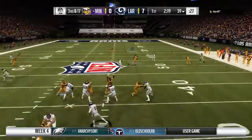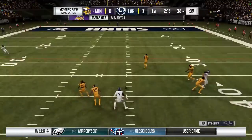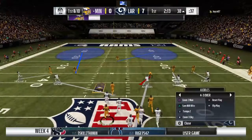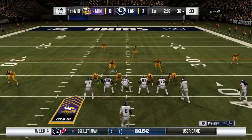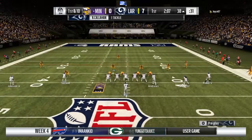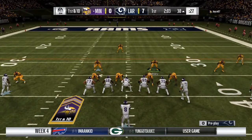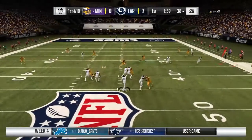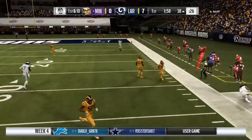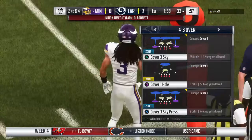Third and long here for Mariota. And he's got Snead. And he's taken down, but not before he gets this into enemy territory across the 40. And they're able to convert on 3rd with a solid gain of 23. From the shotgun, it's Mariota. And he gets this down inside the 35 before going out of bounds.